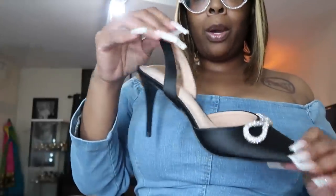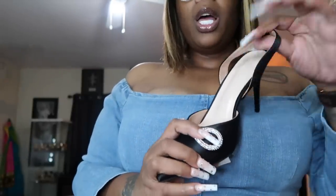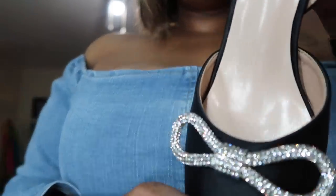It has a little sling back right here. I love these because I don't have to have Shug or Nicole come and do my straps for me, because my nails are so long. Absolutely love this shoe. Just look at that. Nothing looks cheap about these shoes, okay? So I would highly recommend these shoes from Shein.